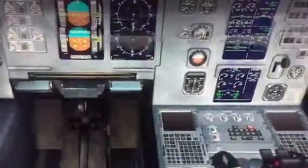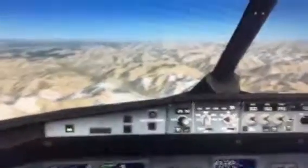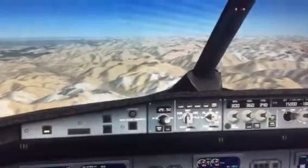I don't want to put a handbrake on. Someone says, "Oh, where's the handbrake, bro?" But we don't have handbrakes in these things. Well, we do, but you can't put it on when you're in the air, eh? So, alright.